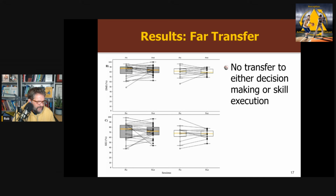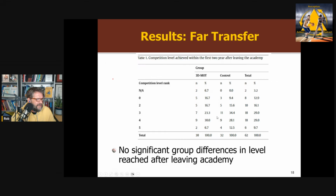So, again, they basically didn't replicate the findings of the previous study. They didn't show any transfer of training at all. Okay, so that's the results.